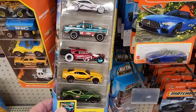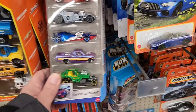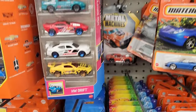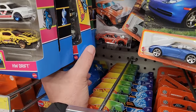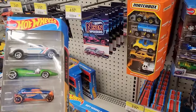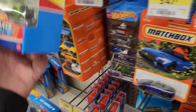What else do we got? Oh, big Arabelle there. Long time no see. Pretty interesting. Okay, fantasy pack. Netflix. What the heck? Netflix. What is this? Hot Wheels 5-pack Netflix. What did they choose? Oh, okay. All fantasy castings. Okay. Netflix, guys. No idea.